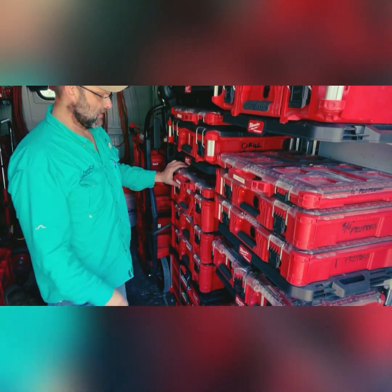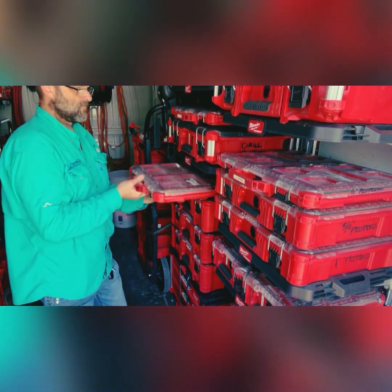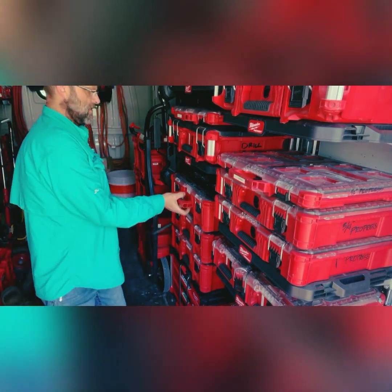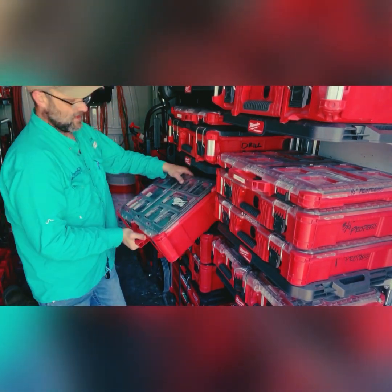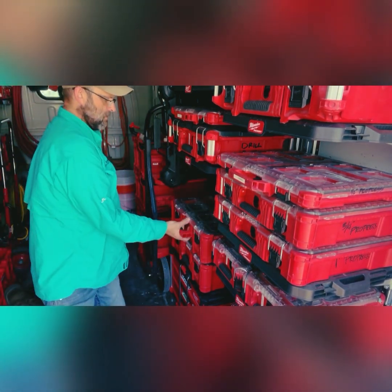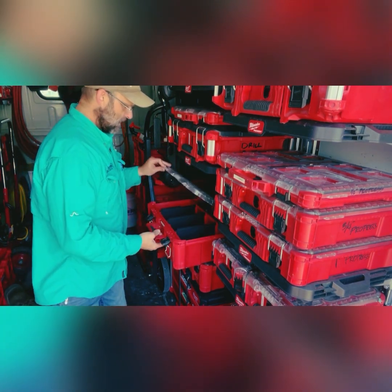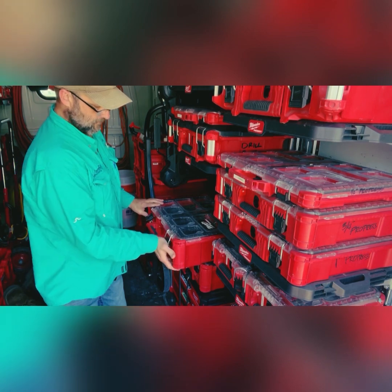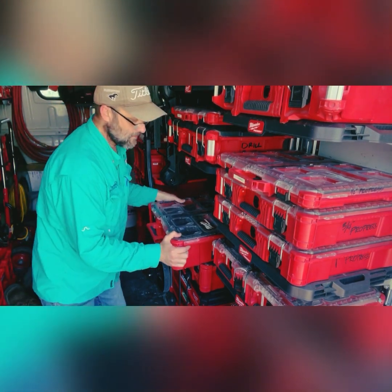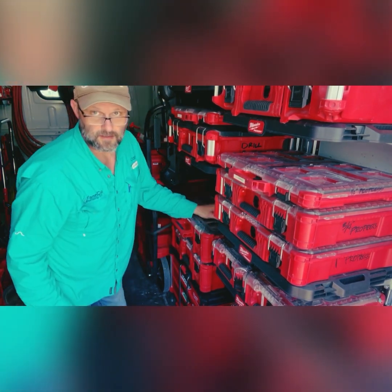So I like these big Packouts. They're the deep ones. Just miscellaneous brass. I keep ball valves and stuff in there, and galvanized fittings. The downside of the deep Packouts is that if you put a bunch of galvanized fittings in there, it gets pretty heavy.